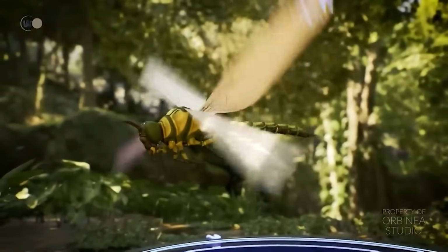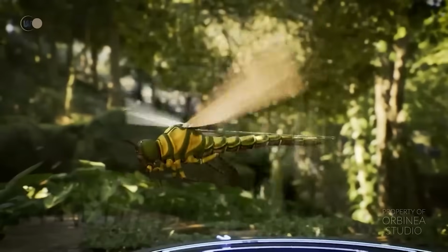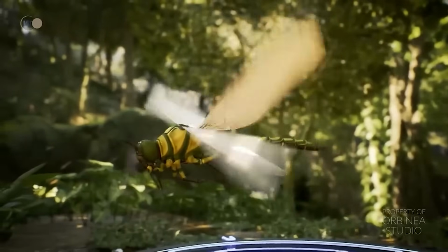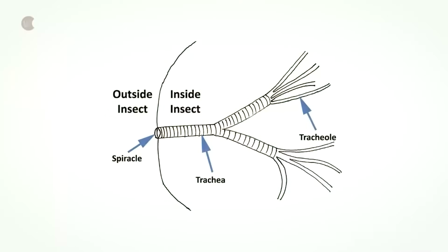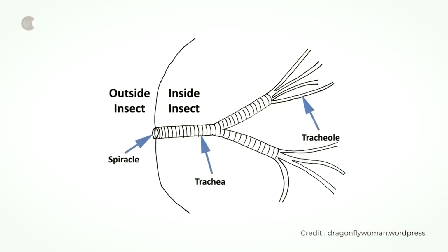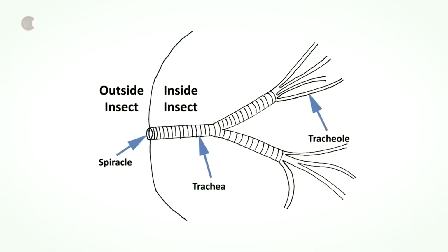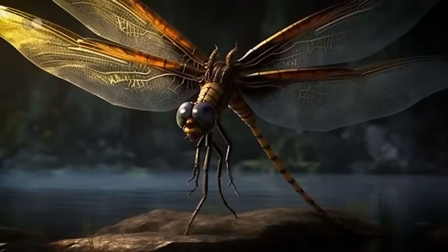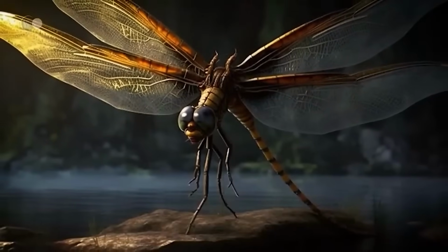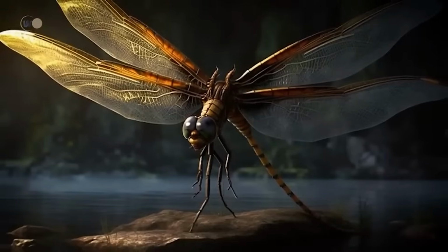There is another detail that you should also observe in this creature. Look at its abdomen and flanks. You see these little holes that seem to open and reform, a bit like trapdoors. These are spiracles. These spiracles pump air into the dragonfly's body through its respiratory system. It is very different from our pulmonary system, but it is efficient.